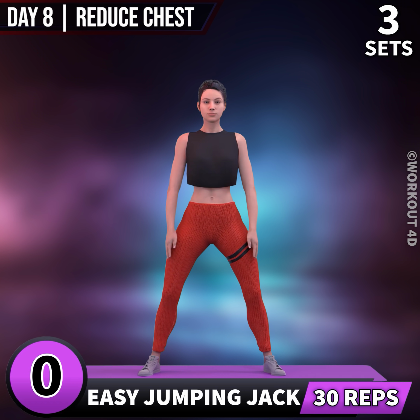Next exercise is easy jumping jacks. In 3, 2, 1, go!